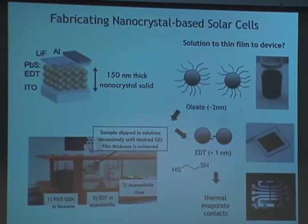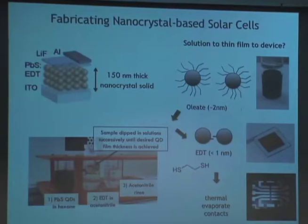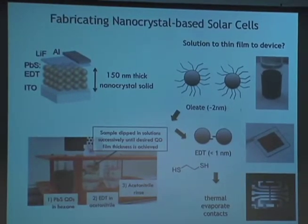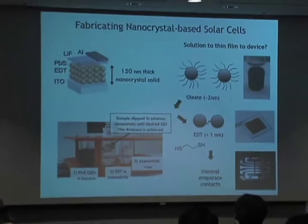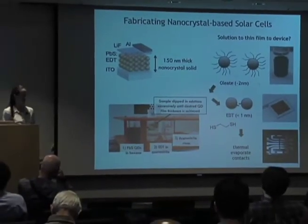And then you rinse off additional ligands and you repeat this step typically 30 to 100 times to build up monolayer by monolayer your quantum dot solid, which ends up being about 150 to 200 nanometers thick, and then you thermally evaporate your top contacts.